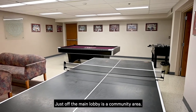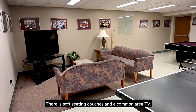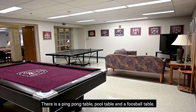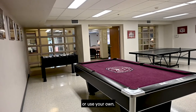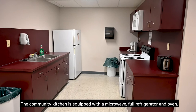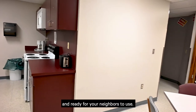Just off the main lobby is a community area. There is space to study as well as space to socialize. There are soft seating couches and a common area TV. There is a ping pong table, pool table, and foosball table. You can borrow the needed equipment to play from the front desk or use your own. The community kitchen is equipped with a microwave, full refrigerator, and oven. The kitchen is a shared space, so please help us keep it clean and ready for your neighbors to use.